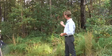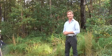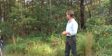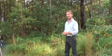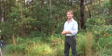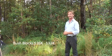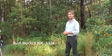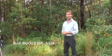Check this out. This is typical of what we would call an entry-level bush block. Depending on location around the island, whether it be in the north end or the south end of the island, east or west, you can pick something like this up anywhere from about $26,000, normally through to about $32,000 at the moment. Won't always be like that. This is the best buyer's climate I've seen in the 9 years of being here on the island.